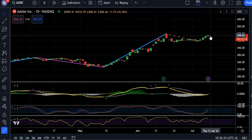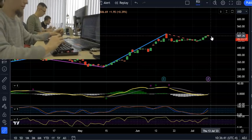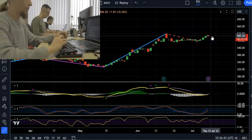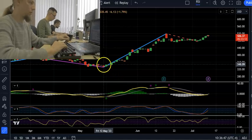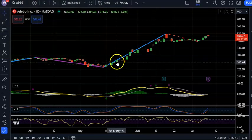As a swing trader, I do not recommend having a bunch of $1 and $2 stocks, penny stocks. As a swing trader, we are looking to capture the tops and bottoms and the trend in between.